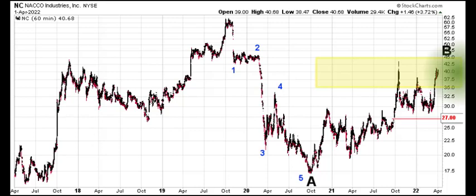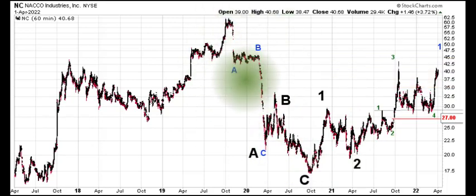But we could try and massage it a little bit, for lack of a better word, and maybe say, okay, this is not a trendy move. Maybe it's like an ABC for wave A, BC, and now we have this really slow, choppy start to a trendy move. Doesn't add up to me, but that's the type of thing that we would have to latch onto if we wanted to be bullish.